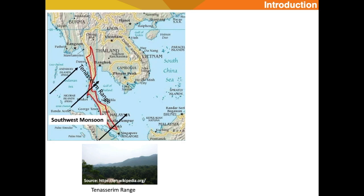Thailand's climate is influenced by two monsoon winds. The first one is the southwest monsoon, which lasts from mid-May to September. This summer monsoon brings wet air masses from the Indian Ocean to Thailand, causing a wet season over Thailand. And the second one is the northeast monsoon. This monsoon brings drier, cooler air from China, causing a dry season from November to mid-March.